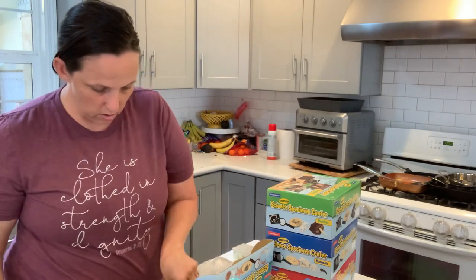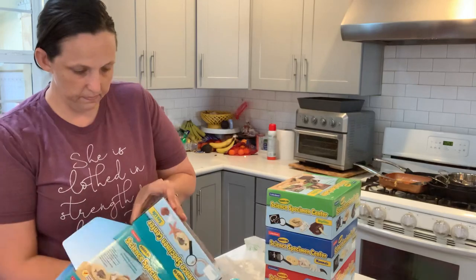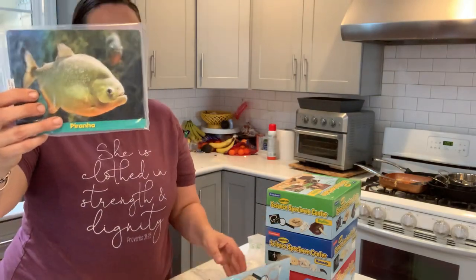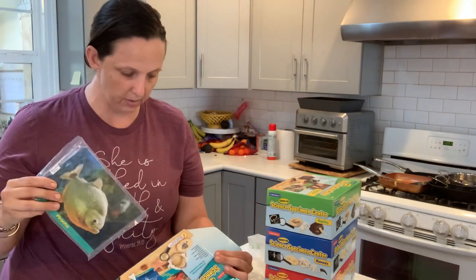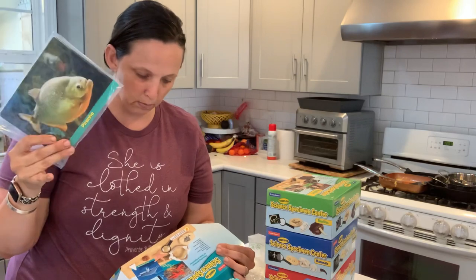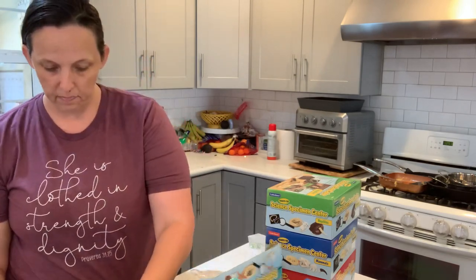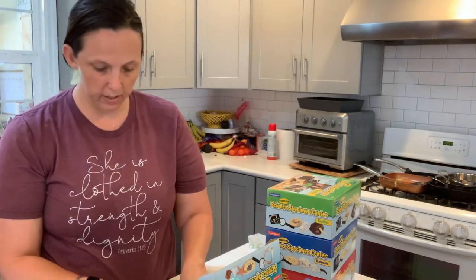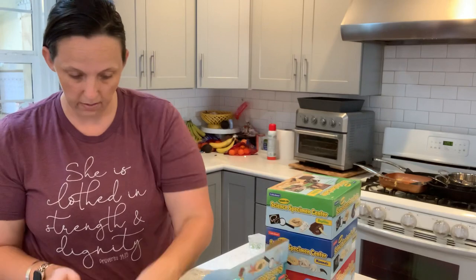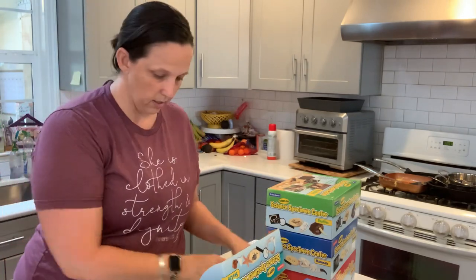And then also there are cards in each one. So there's like a piranha card, a stingray fact card, so all kinds of facts about the different animals. So this one would have stingrays, sea sponge, piranha, starfish, great white shark, and those are the cards that come in it. So very, very, very cool. Very beautiful. And just great replicas.